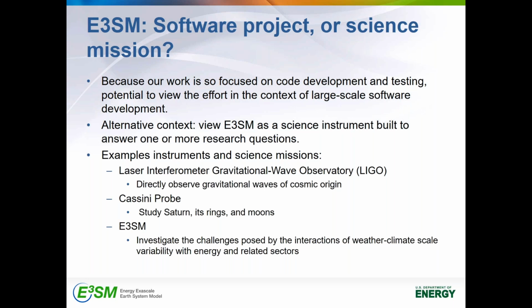And because it's so much code development and software testing, we could think of it in the context of other large-scale software development, like a Google or an app or Facebook, that kind of large-scale software engineering exercise. And I think in some ways it is like that.